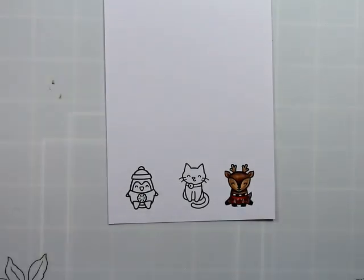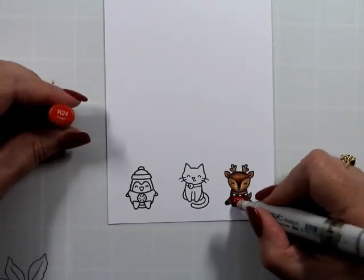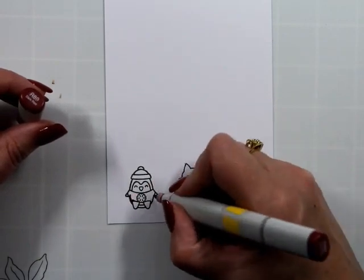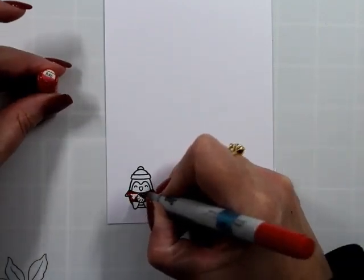The reds, I'm going to continue the reds through the whole thing because in design you like to have more than one of an image. The red I've got R89, R46 and R24. It's one of my favourite combos that I do.